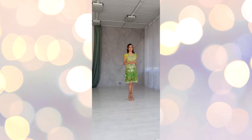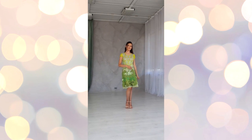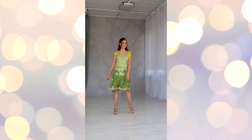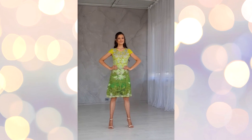This is a bright, fresh and light cocktail dress, Flora. It looks very floral and attractive. Beautiful green shades of yarn create a cheerful and bright look.